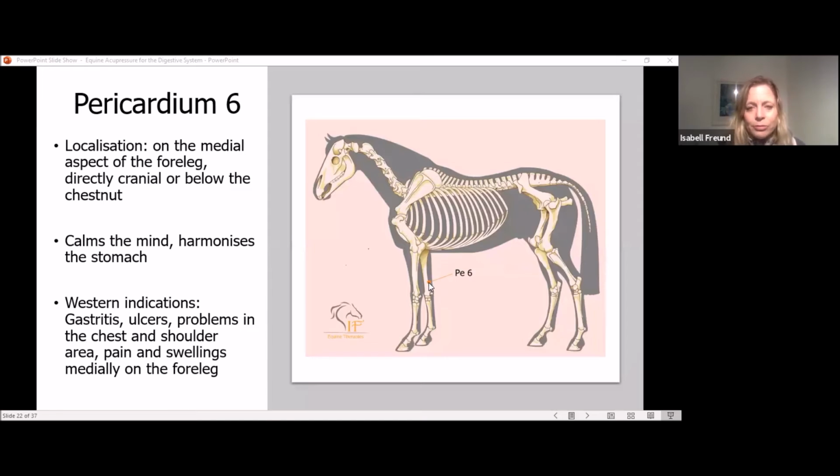Of course, we can't really reach it properly below the chestnut, but what we can do is slightly move the skin with the chestnut a bit back and then access it, or just go directly cranial to the chestnut. If I have the chestnut here, I just go on mid-level, just cranially to it.